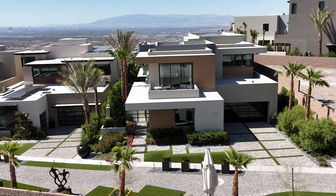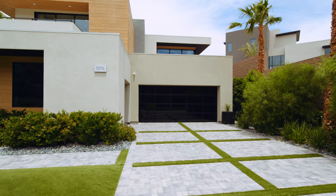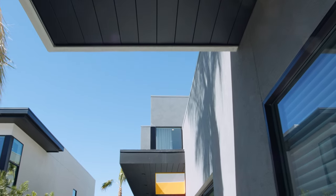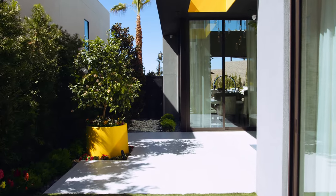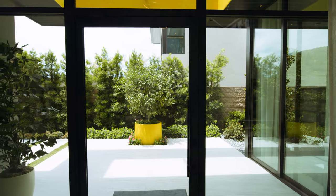Check out these models. From the exterior, you have a nice three-car garage that can be up to a four-car garage. You have great finishes on your exterior. And then coming into your courtyard, lovely. With an entrance like this, walking in with these nice pivot doors, very nice. One of the best builders here, telling you this is very nice.